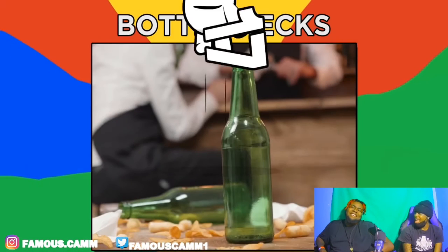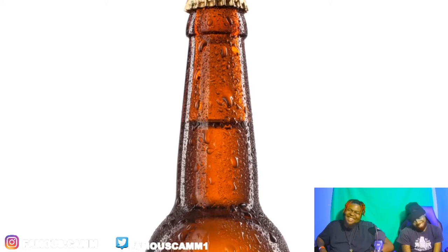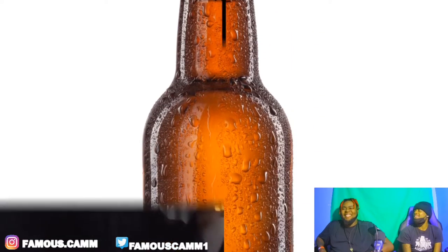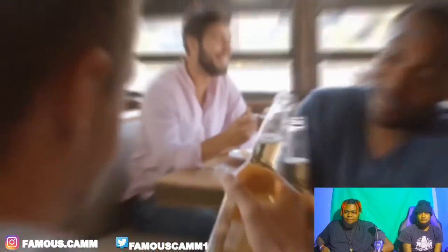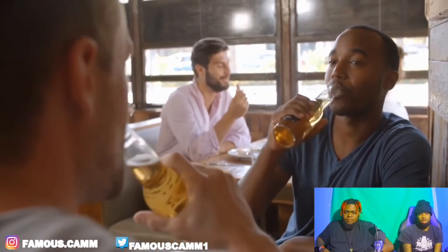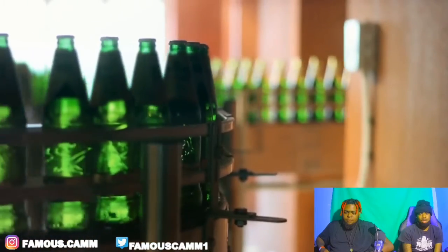Number 17. Beer bottles have a pretty distinctive shape, and many people prefer bottles to cans when consuming their favorite beverages. But though they may not realize it, their preferences come down to a matter of ingenious design.